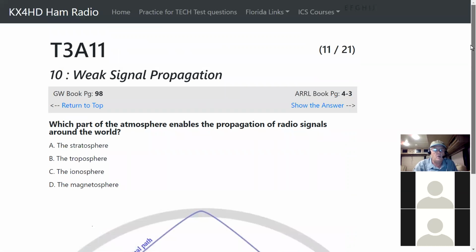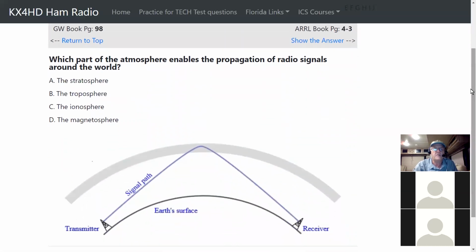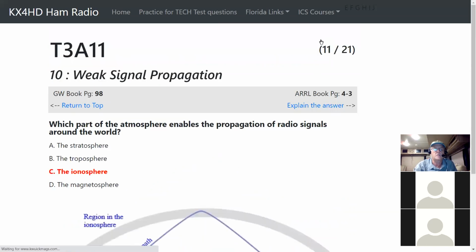All right. Which part of the atmosphere enables the propagation of radio signals around the world? Now, this is something that will come up on the test time and time and time again. Different questions always talk about it. The 4 options are the stratosphere, the troposphere, the ionosphere, or the magnetosphere. And our answer on this one is the ionosphere.